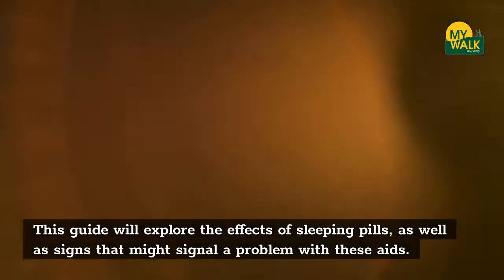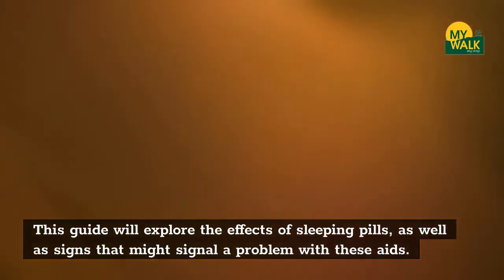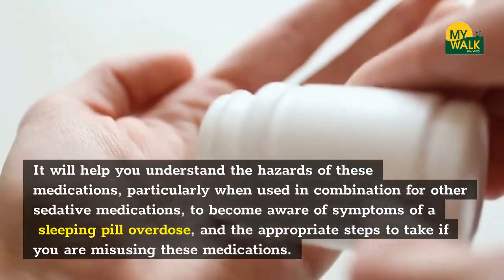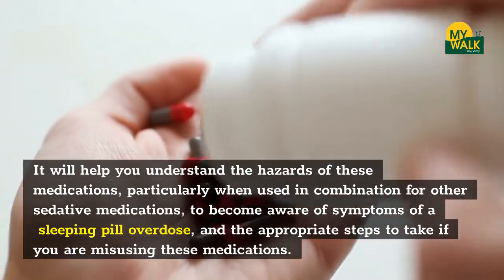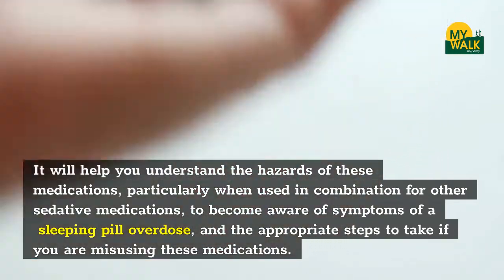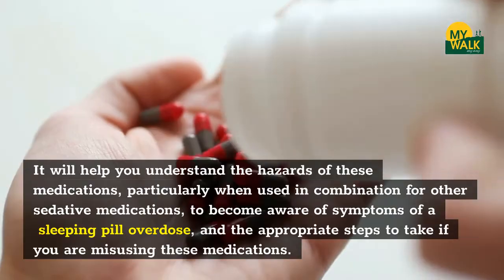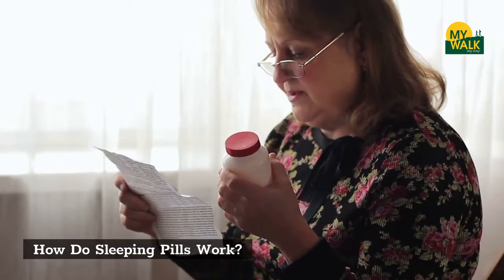This guide will explore the effects of sleeping pills, as well as signs that might signal a problem with these aids. It will help you understand the hazards of these medications, particularly when used in combination with other sedative medications, to become aware of symptoms of a sleeping pill overdose, and the appropriate steps to take if you are misusing these medications. How do sleeping pills work?